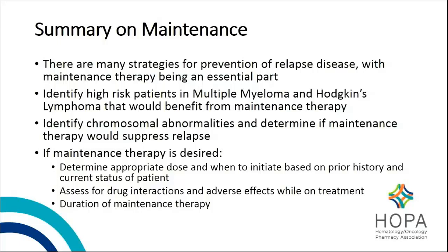Always look for drug interactions, and monitor for your adverse effects and understand that you might have to phase out if this is drug-related versus your disease state, and then ultimately try to figure out what's the best duration of therapy, because you don't want these patients to be on long-term oral chemotherapy agents if they don't need to be. So duration is also very important.